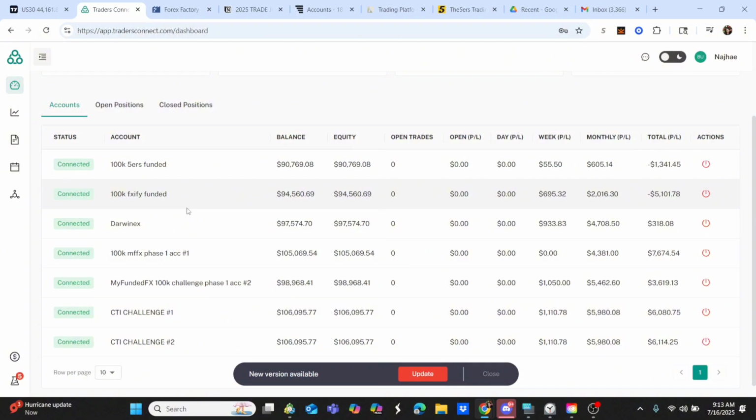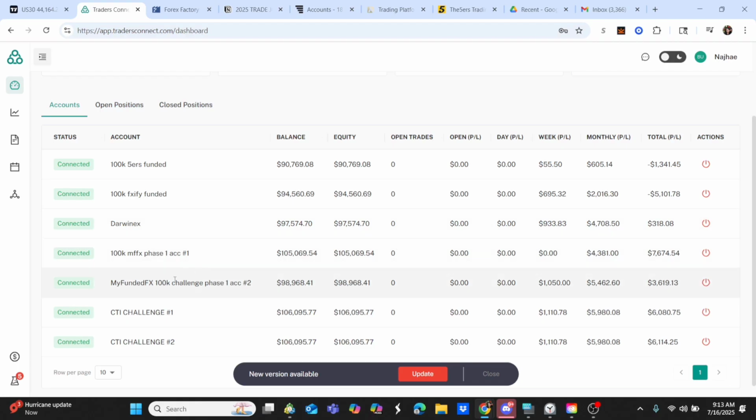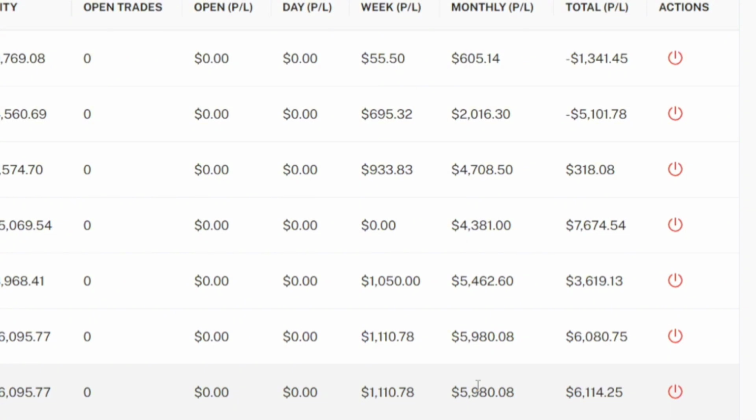Because once you focus on the process, you can make a lot of money. So as you can see right here, I have a couple of challenges with my funded accounts. With just my funded accounts for the month, right, I'm up 2,600, right? But if you look at the challenges as well, let's just say I get these challenges passed. This is the possibility. So once I get these challenges passed, this is the possibility for 1 month when the month didn't even end.